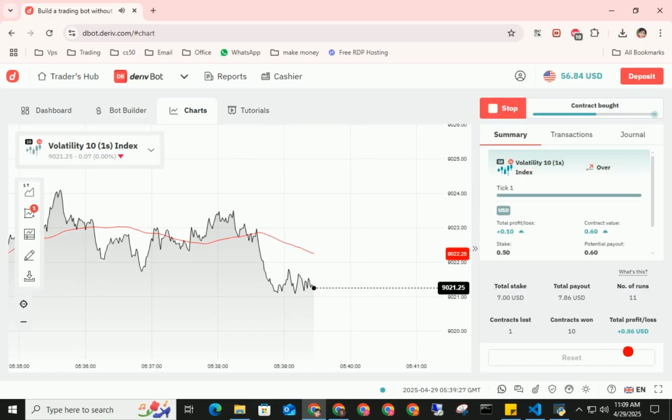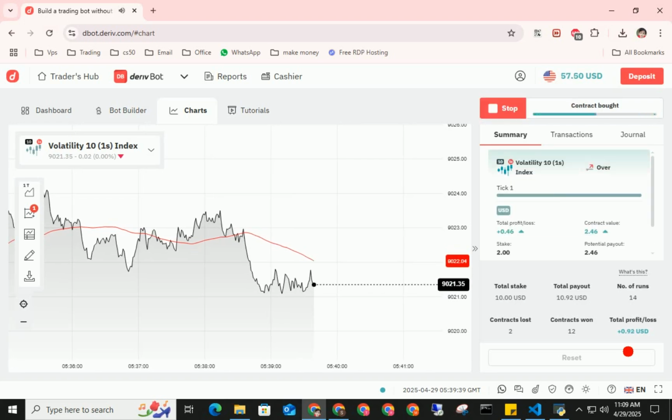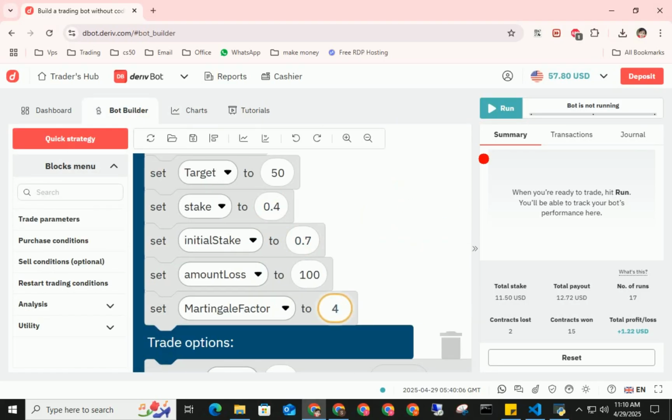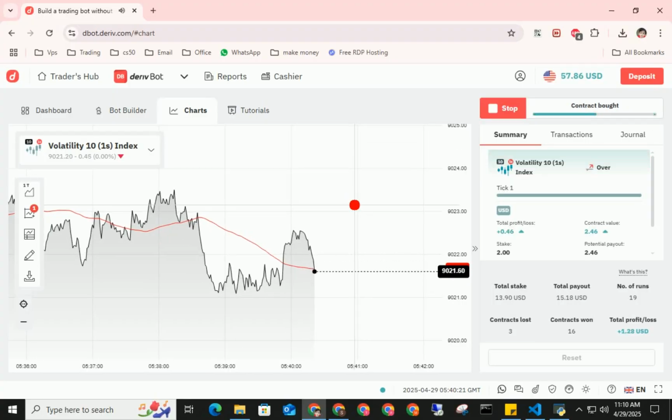In this short 2-minute run, the bot has already made $7 in profit completely hand-free. Every move is fast, calculated, and fully automated. Whether you're a beginner or experienced trader, this shows the power of algorithmic trading. Let the bot do the work and watch your profits grow.